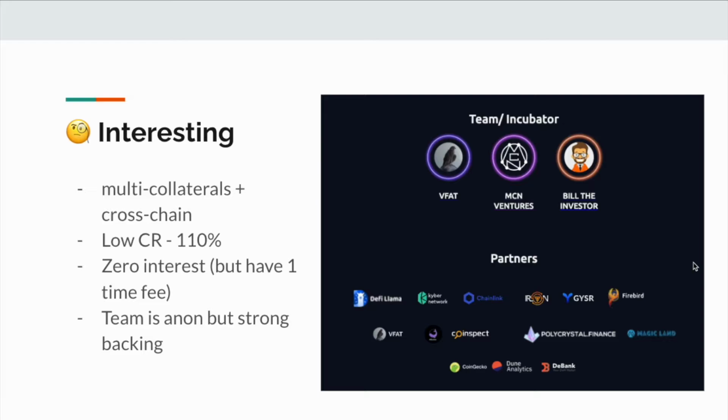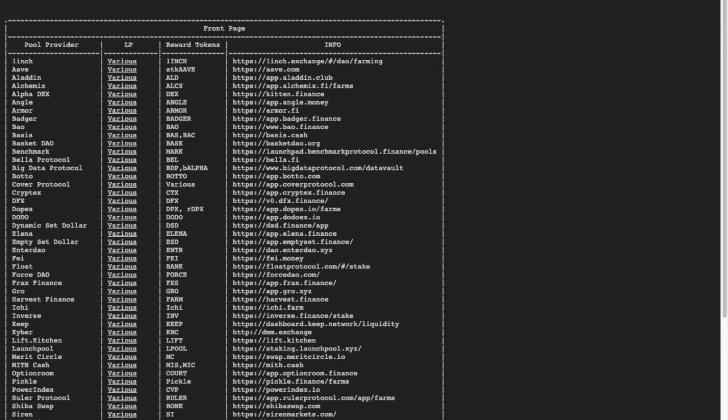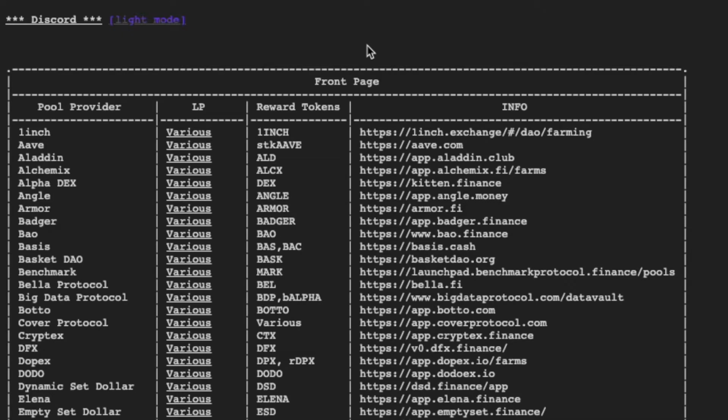So if I am going to borrow, I'm going to borrow for a long period of time. If for a short-term loan, then it's not worth it. But we need to take note that the team is anonymous, but they do have strong backing. So VFAT is the person that created VFAT tools. Now if you are deep in DeFi and you are a degen, you should know of this tool called VFAT tools.